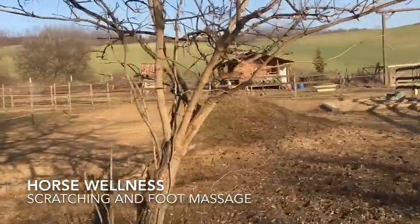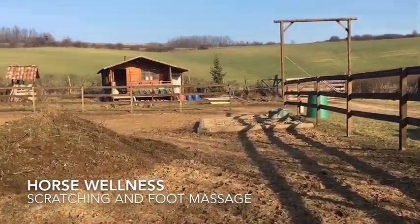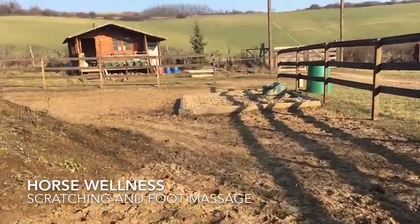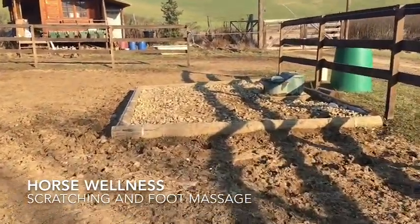And this is a lovely area. They love hanging out here. This is our tech room. And here is their water trough, which is a four-season water trough with a little bit of a foot massage area.